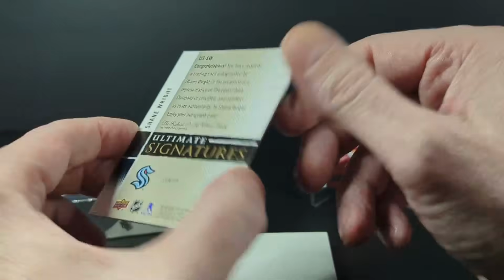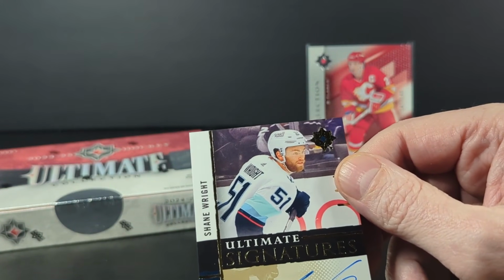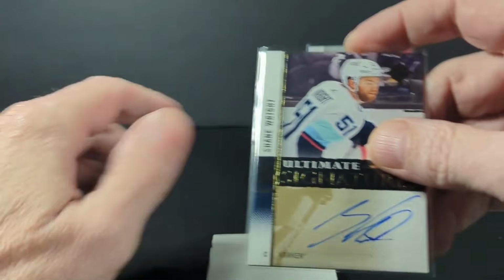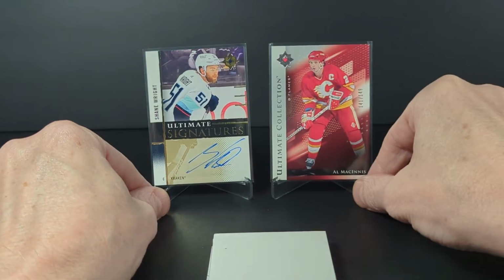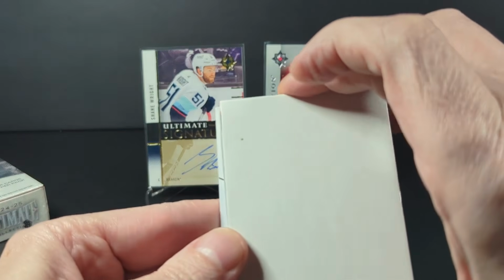24-25. It's not an update. There is a number of updates you can get in this year's Ultimate Collection. A lot of them are from 22-23 and 23-24, but some go as far back as 17-18, I think. There's some really nice ones too. I saw there's a Mario auto and a couple of nice updates, but okay. 2 hits, 2 cards in. Let's go to the very bottom card.